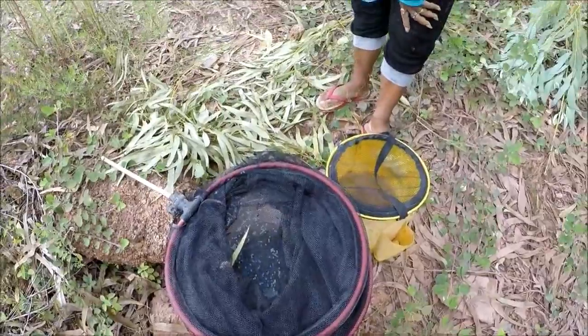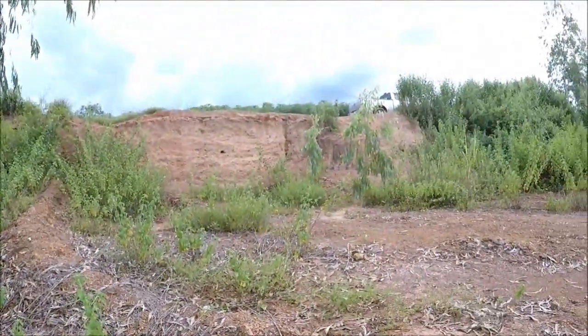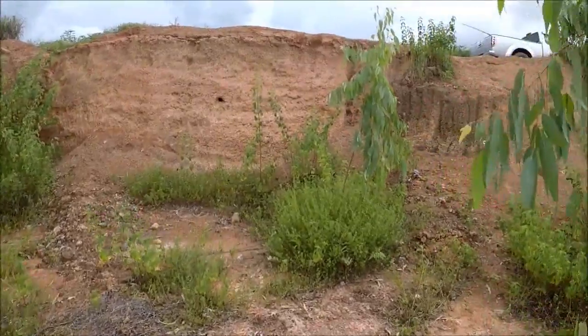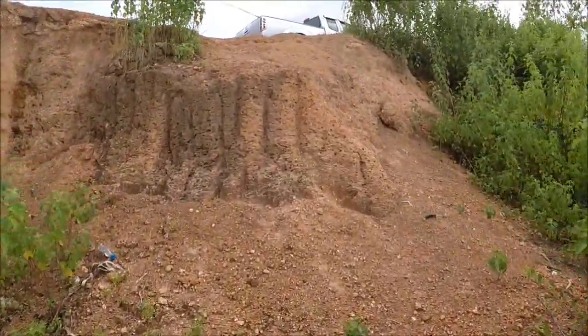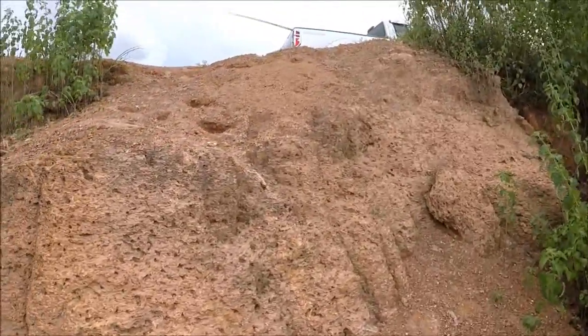Right. This is a tricky bit. We've got to get up that wall now. That is like out of Gladiators. Right. Gladiators time. This is like when Hawk and Shadow were chasing them on Gladiator show.